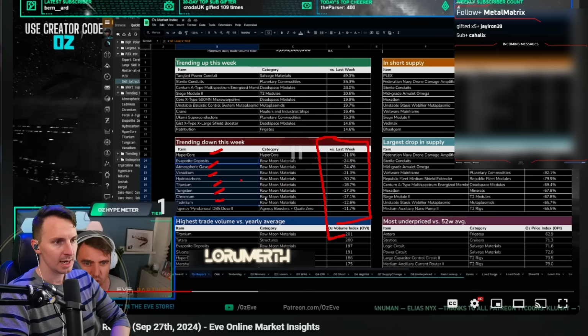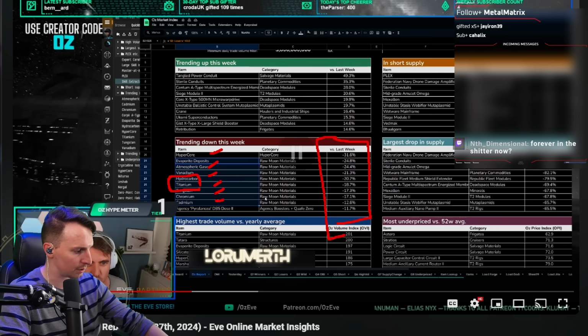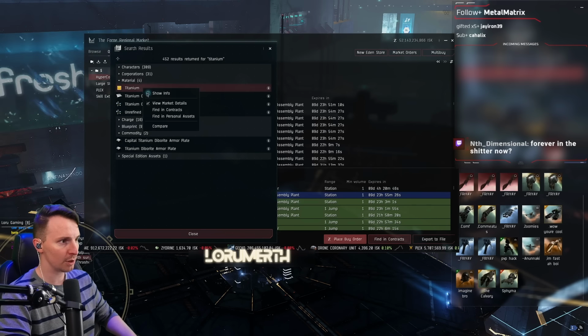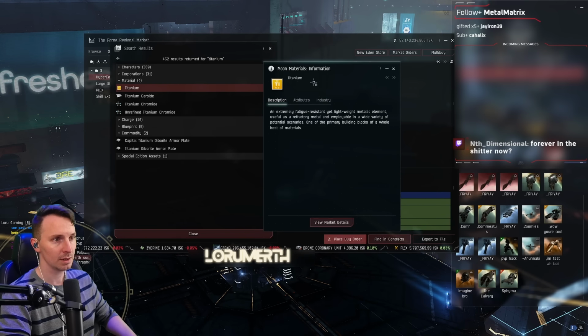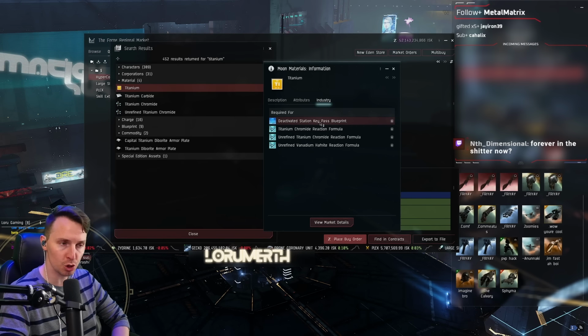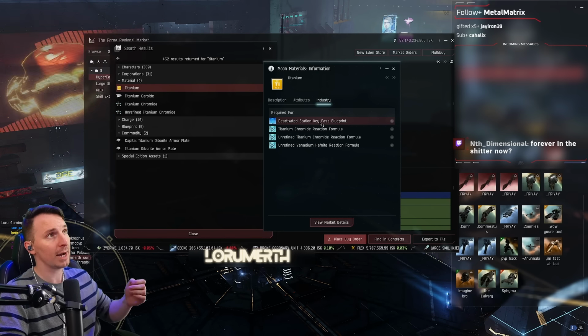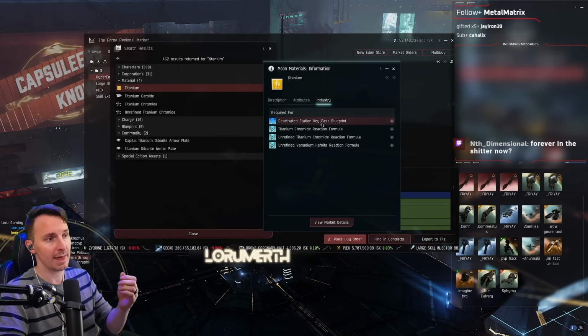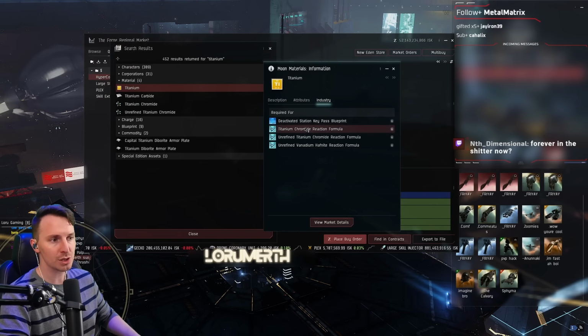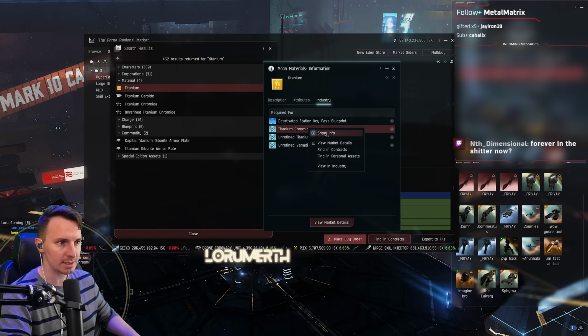So here's how you can use Oz report stuff. If you see, for example, titanium is trending down, we go into our search bar inside of Eve in the top left corner. We type in titanium. We go to commodities, go to the material, titanium. You do show info, then you go to industry. This is what titanium is used in. You can assume that if the price of titanium is going down, then the price of things made with titanium will go down. Okay, so go stock up on these in order to then resell them later or make into other things.